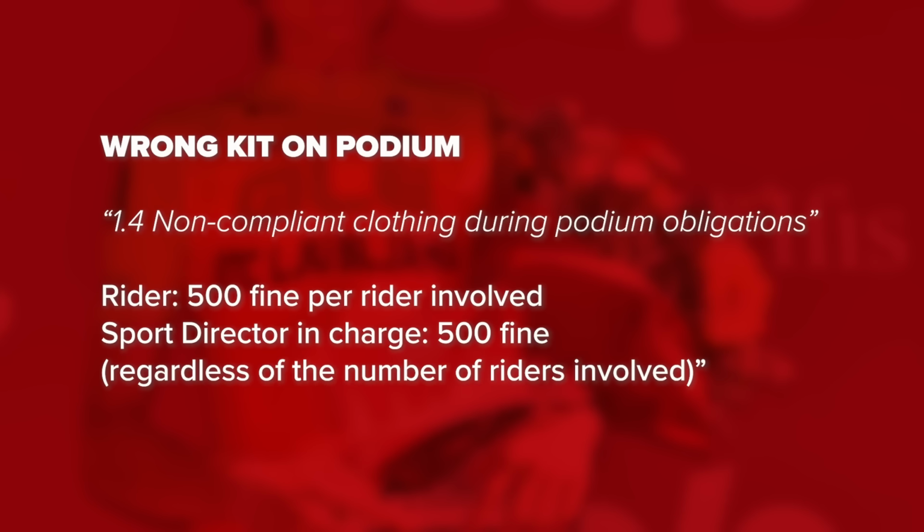The first one that I've got is if teams or riders don't wear their official UCI registered kit on the podium, they'll receive a fine. That could be an individual rider or the team themselves, and it could be up to 1,000 Swiss francs. Have you got an example of when this has happened? No, not off the top of my head, but there have been a couple of examples. Luckily, I think it was a rule that was brought in after I finished racing, because there were loads of times when I wore the wrong stuff to the podium.